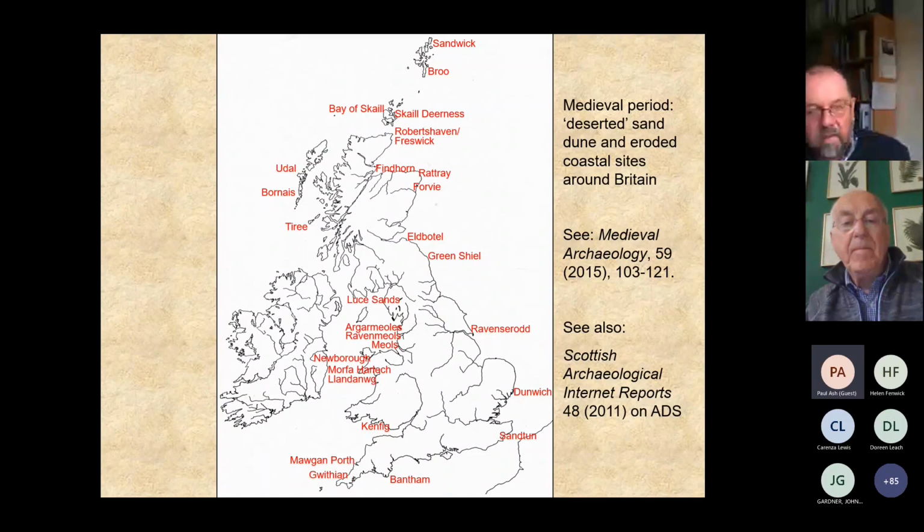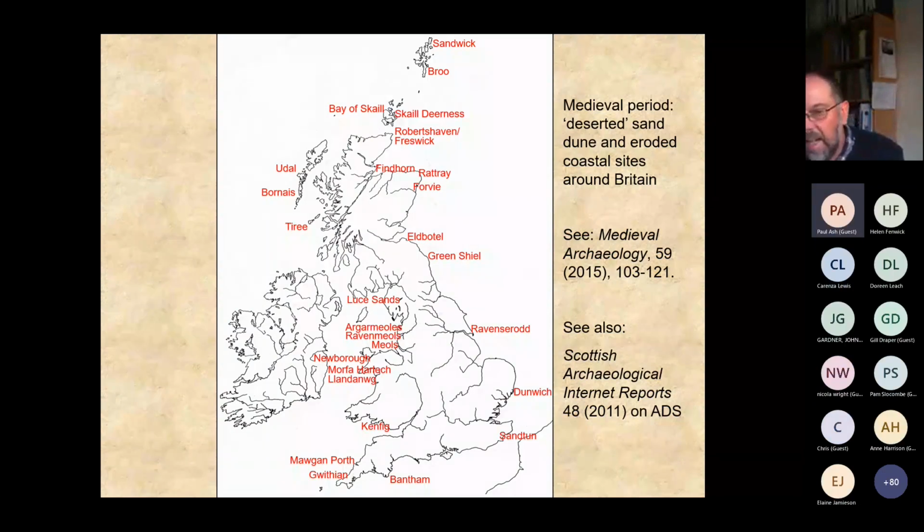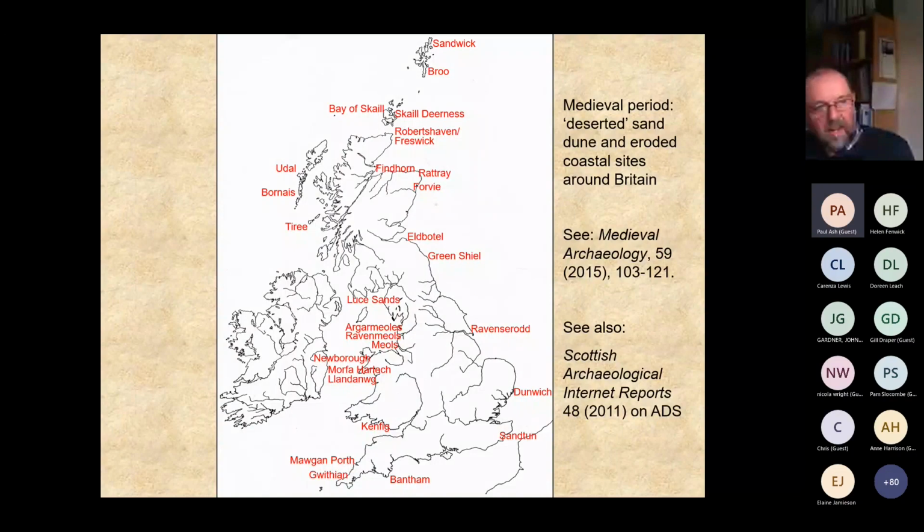When you say to a student, let's think about medieval settlement in England, let's say, instantly the image comes to mind of green fields, perhaps a church standing on its own, surrounded by yew trees and lots of humps and bumps of earthworks around it. And that's your classic deserted medieval village, Warren Percy and all the others that we know and love.